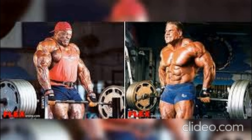4x Mr. Olympia Jay Cutler shares his top 3 movements for building the traps. Cutler broke down how to get the most out of trap training. Those 3 exercises will work best in your routine.